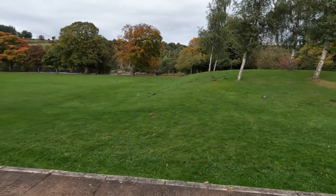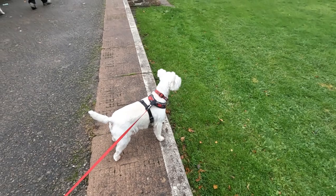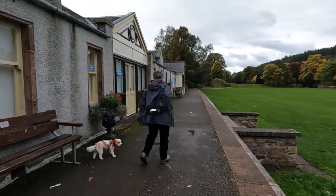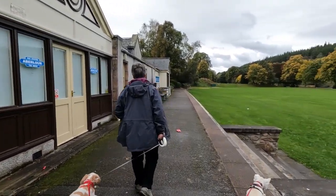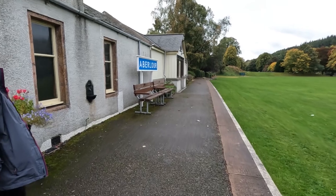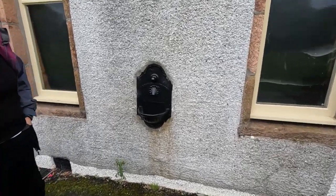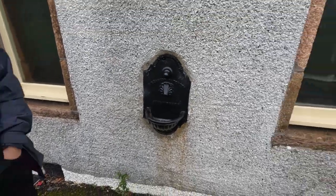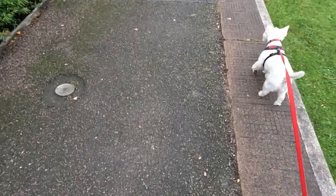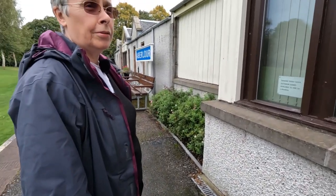All right. You're waiting 50 years ago. Poppy should have been waiting for a train here. I think you're out of luck if you want the tea room. Tea room appears to be closed. A really old water thing. Oh, yeah. A water fountain. Tara says it's closed. Yeah. Which is a shame because it's dog friendly.